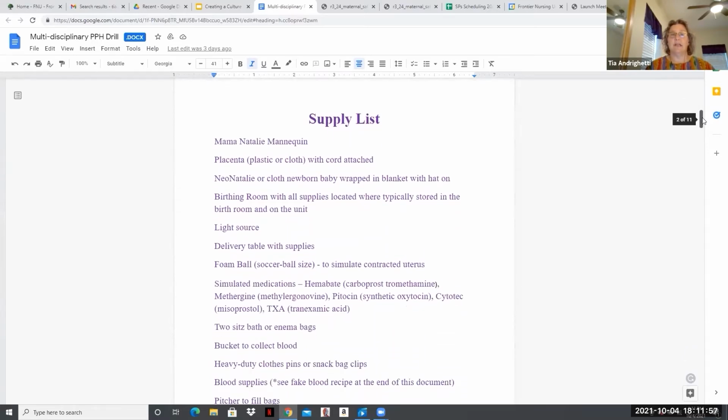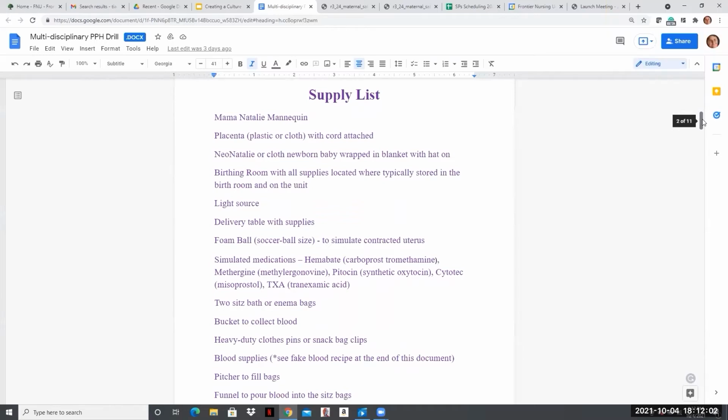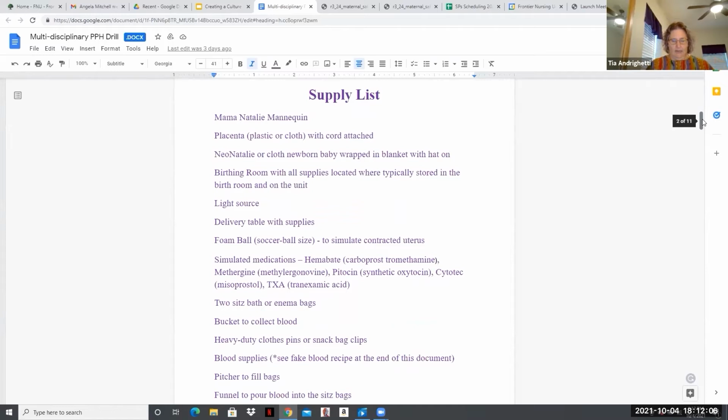So I've included a supply list. I highly recommend the Mama Natalie mannequin. It is actually a strap-on mannequin that can simulate the maternal abdomen and vagina, and it straps onto a real live person. Last I knew, they were about $1,000, which is a lot of money, and I get that for a lot of birth settings, but they are way cheaper than many of the big mannequins that, you know, obviously can talk and have vital signs and things like that.